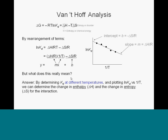And so what this allows us to do is a type of analysis called van 't Hoff analysis. In a nutshell, we can express the dissociation constant in terms of enthalpy and entropy. What this really means for practical purposes is that we perform SPR experiments over a temperature range. And if we plot the natural log of our dissociation constant from each temperature as a function of 1 over the absolute temperature, we generate a line, and the intercept of this line tells us the change in entropy, and the slope of this line tells us the change in enthalpy.